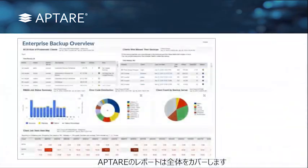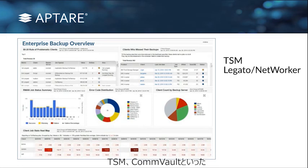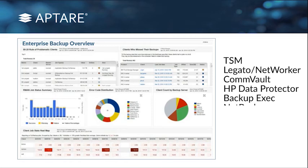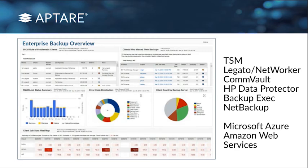We provide reporting and analytics across your entire environment. From a backup perspective, we handle all of the major backup products. So we handle TSM, Legato, Commvault, HP Data Protector, Backup Exec, NetBackup, even backing up to the cloud. So we can report on backups that are going to Microsoft Azure, or you might have Amazon Web Services as a container that you're sending your disk targets to.